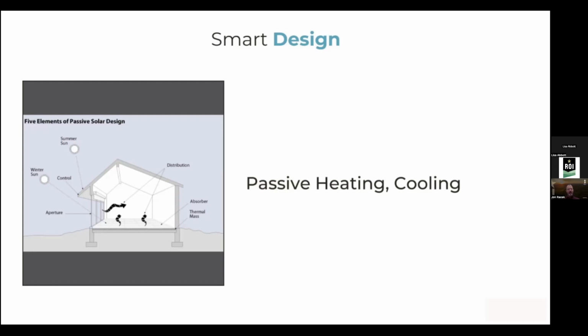It doesn't require a lot to think through your siding, the location of your windows, building overhangs, thinking about thermal mass on your first floor. If you're not familiar with passive heating and cooling, essentially the way it works is in the wintertime, when the sun is low in the sky, you have windows on the south facing side of your building. You get a lot of that winter sun, and the thermal mass picks up that heat and slowly releases it at night. So the density of that thermal mass allows the heat to be released slowly.